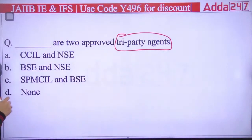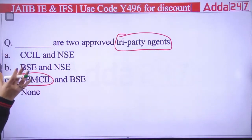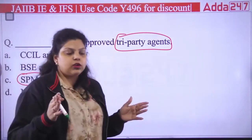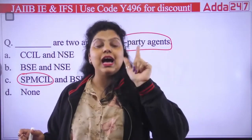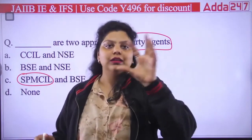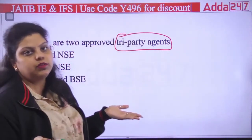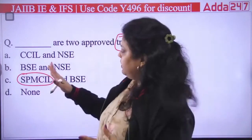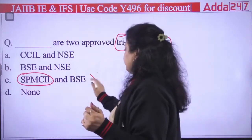So if we talk about SPMCIL, it is what? It is actually the Security Printing and Minting Corporation of India Limited. It's a corporation of Government of India which covers 4 presses, 4 mints and 1 paper mill. All 9 units will be under the SPMCIL. All the security papers of Government of India and Post Office etc. will be prepared here under the supervision of SPMCIL. So it is not true.